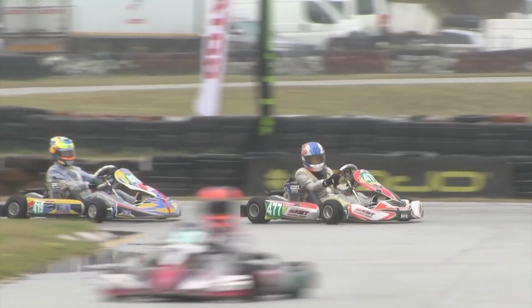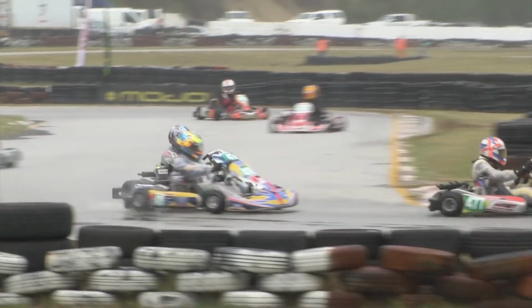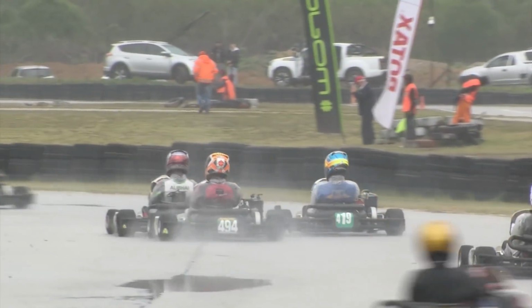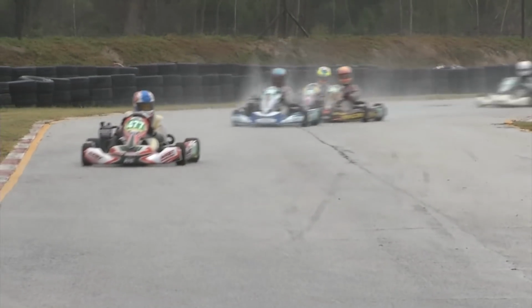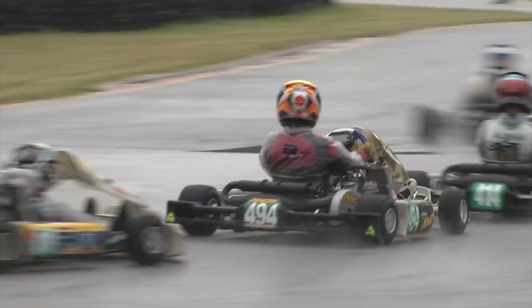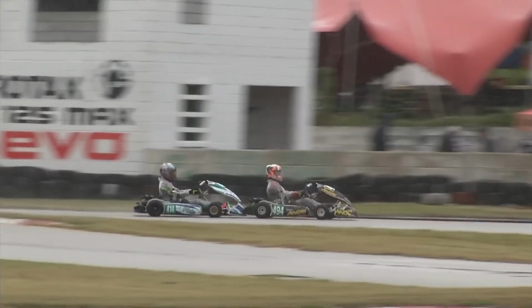Oh, he couldn't keep it closed there. No, he couldn't, because he can't turn the kart. He's battling with that narrow kart, and the amount of grip available to him is not enough. He runs off the circuit, and Levi goes through. Tate Bishop going to go with him. Bishop goes straight through. Easily done. Yeah, that is down to 5th place there for Quantum Mokoena. Our pole man is down to 5th, and we're only into lap 3.